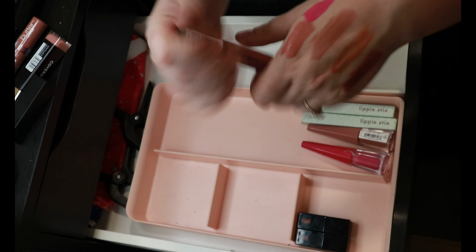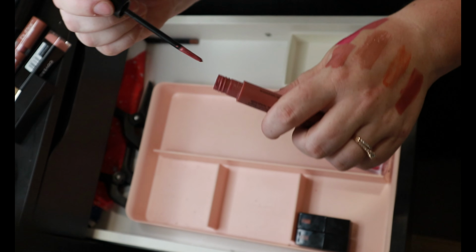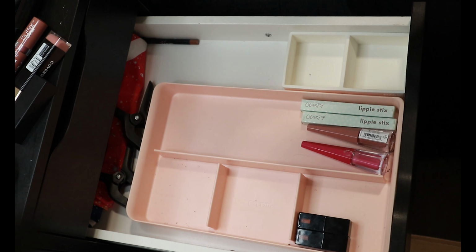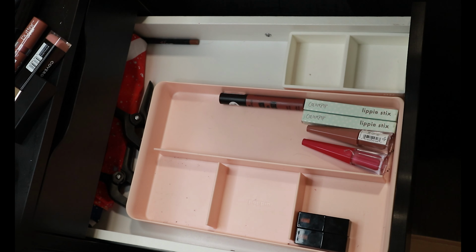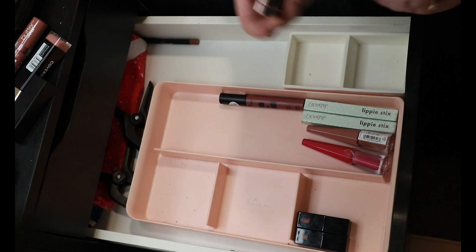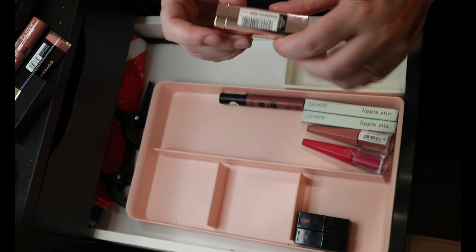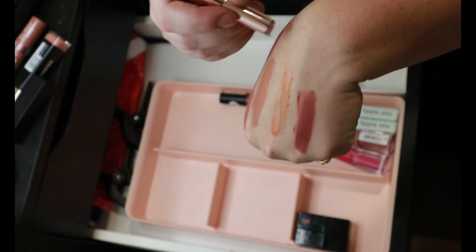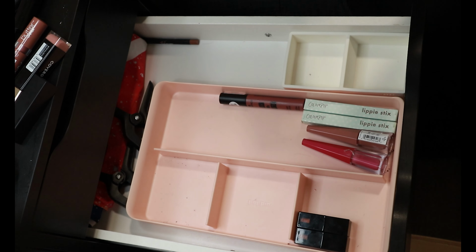Essence Stay 8-Hour Matte Liquid Lipstick. All of Essence is completely cruelty-free. Amazing. What is this? Maybelline. It's a really pretty color. But Maybelline is not certified cruelty-free. They do allow animal testing where required by law, so bye.